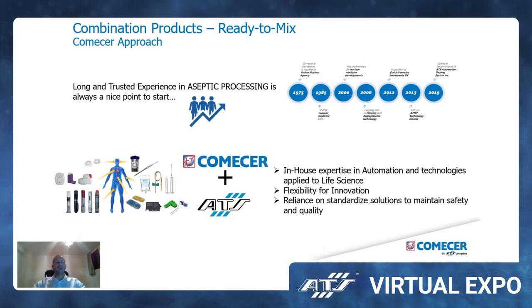Let's see what is Comecer's approach when facing combination product and why Comecer can be considered an expert in combination product. Well, first of all, there is a long and trusted experience in aseptic processing, and this is always a nice point to start. Comecer has more than 40 years in isolation technologies, developing different solutions in automation, aseptic processing, and containment. Also, with the acquisition into the ATS group, we also gained in-house expertise in automation and technologies applied to life science. We kept our flexibility for innovation, and we keep relying on standardized solutions to maintain safety and quality.